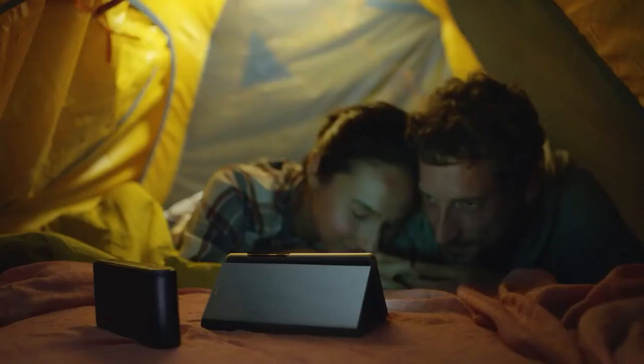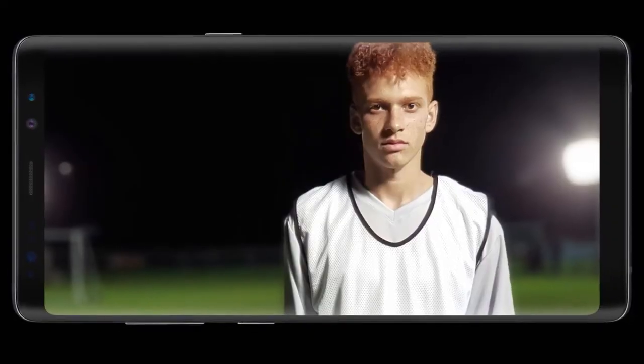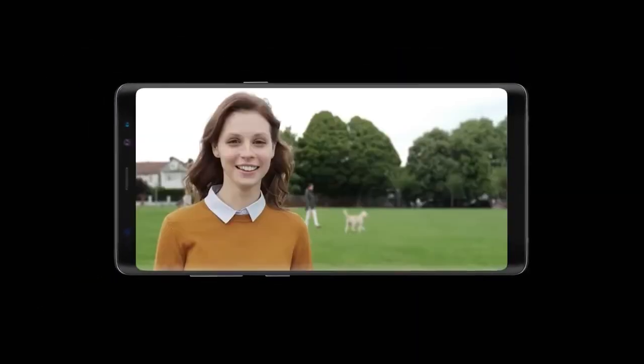With the Infinity display, enjoy the full cinematic experience wherever you want. The phone that defined big just got bigger.